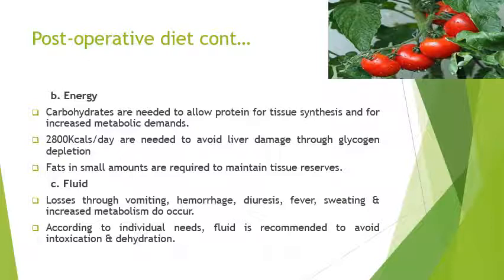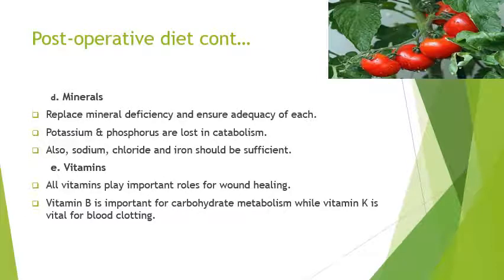And then there is also a need for fluid, and losses through vomiting, hemorrhage, diuresis, fever, sweating, and increased metabolism do occur. According to individual needs, fluid is recommended to avoid intoxication and dehydration. Then we also have minerals, which you need to replace mineral deficiency and ensure adequacy of each mineral, like potassium and phosphorus, which are lost in catabolism. Sodium, chloride, and iron should be sufficient.